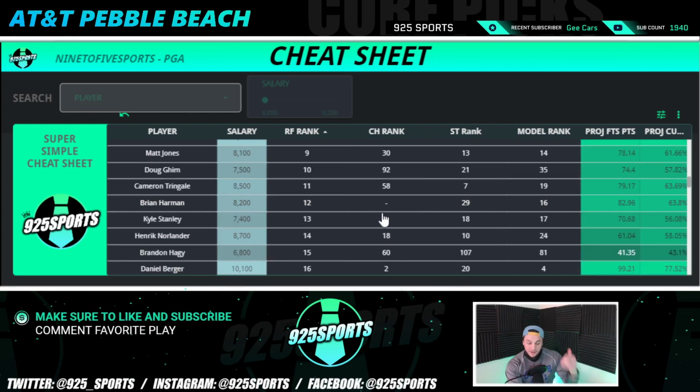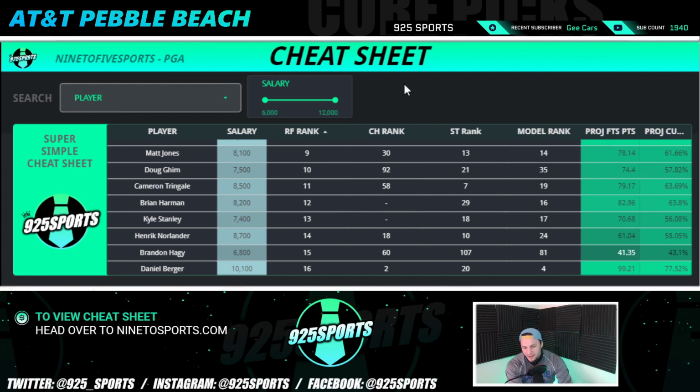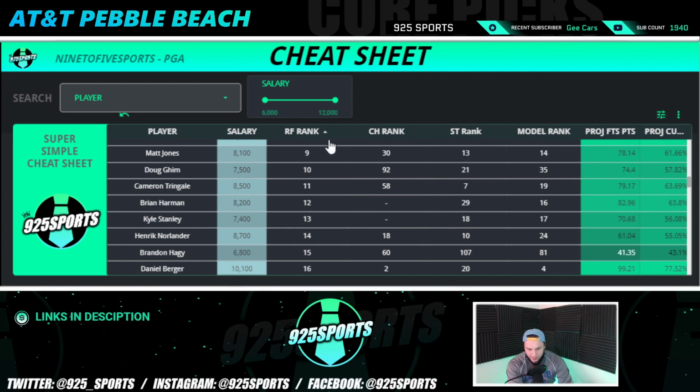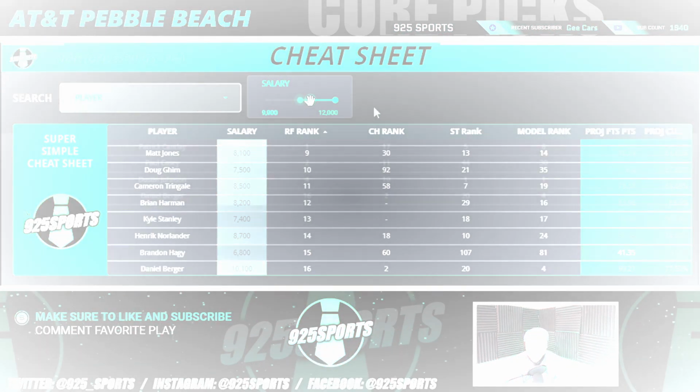I'm going to get into the picks right now, but stay tuned because we will be going over the most optimal lineup just based off the projections on Monday. Kind of a fun thing to do there. But let's get into the picks. We'll start off here on the high tier.